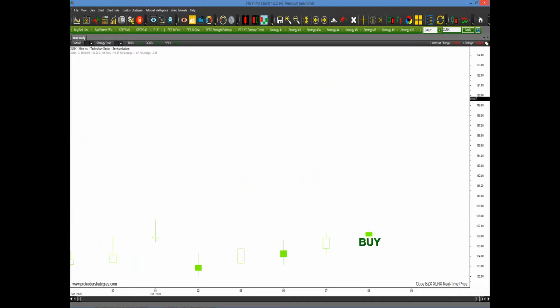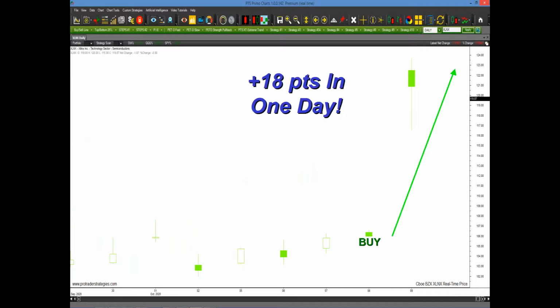Well, we click on the PETD, and now it's translating something entirely different. We're not looking at a sideways range. We're not looking at support and resistance. What we're looking at is just the color. And we look for a series of green bars, and then we look for a bar that closes either at or very near its low. And we find it right there, which was on the 8th of October. This was just last week, not even a week ago. You could have purchased it, and in one day potentially made 18 points, okay? Not a bad little short-term trade, right?